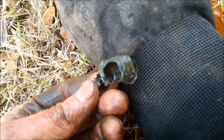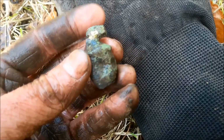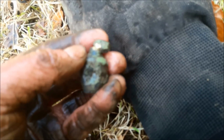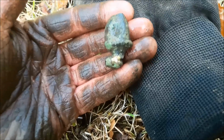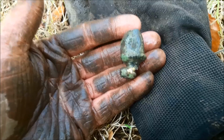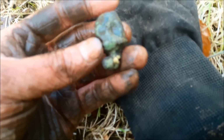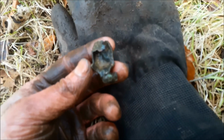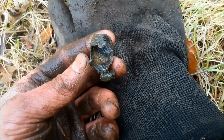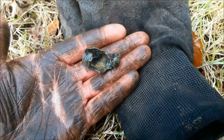It's not just a piece of scrap. You can see a couple of ridges there, and I'm not sure if that's brass or gold plate or what that is, but there's a goldish colour coming through the green, which is unusual. I thought the green was sort of old copper. Do you know, it almost looks like a squashed pipe bowl. I think that's got some age to it. That's really nice, whatever that was.